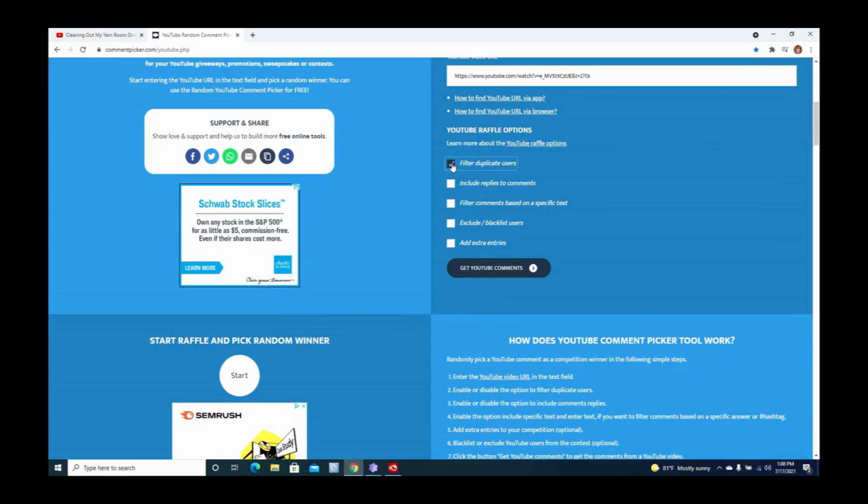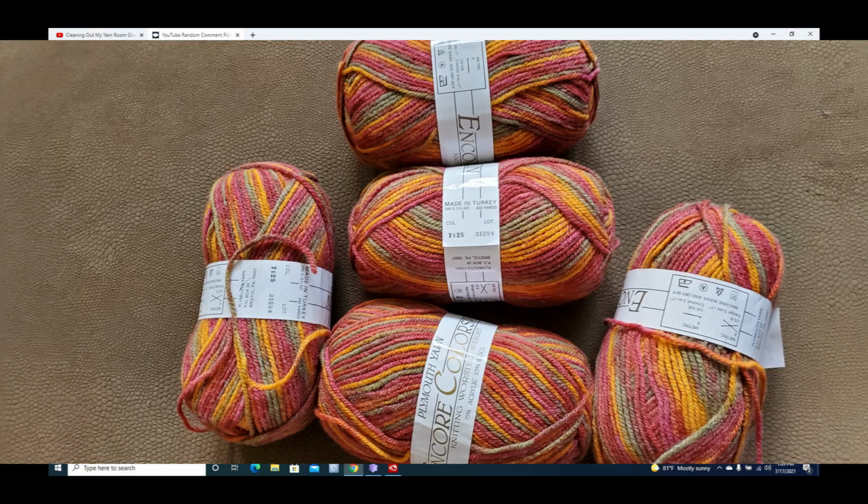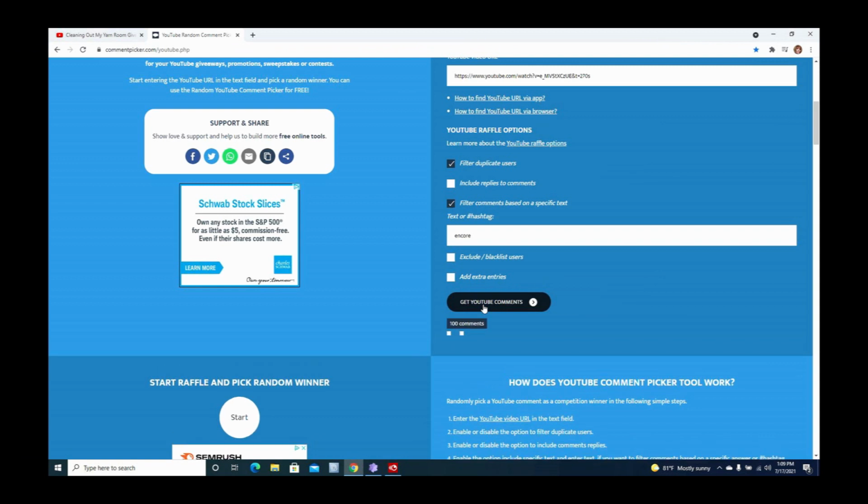We're going to filter duplicate users. We're going to start from the bottom up. So we're going to start with the 5 skeins of Plymouth worsted weight Encore yarn in the autumn colorways.